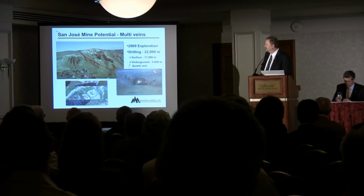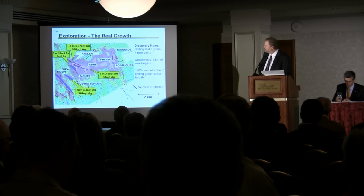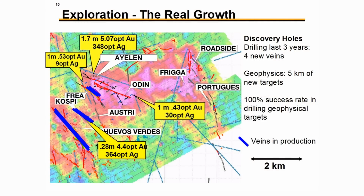As part of the growth for the project, the joint venture will be drilling 22,000 meters planned this year. They're drilling underground and at surface. We announced a month ago, they stepped underground and drilled horizontally for 1 kilometer, and they hit a new vein out in here where you can see another one of these color anomalies. So they've had good success in expanding these targets out here.